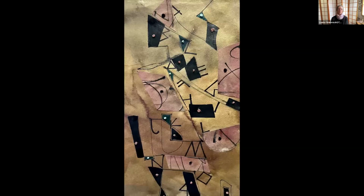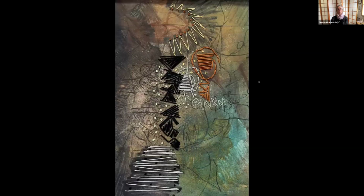Here, I started again with a background of some Bister inks and random shapes going down with some collaged elements. Then I colored in with sumi and French knots, and then I added letter forms going down the alphabet again, as you can see. And here's a detail going from A, B, C, D, E, all the way down. So I just started to have a sort of a fun experiment with what I could do with letter forms.